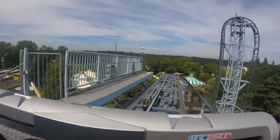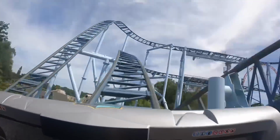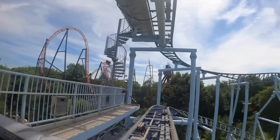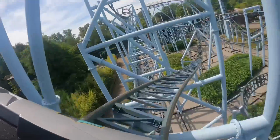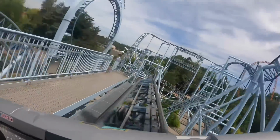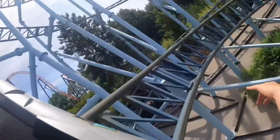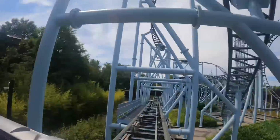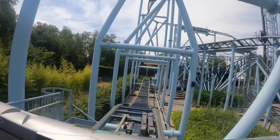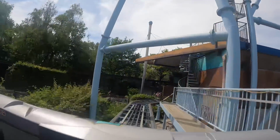The hang time's crazy there. Oh my god. Oh, that was taken slowly. Whoa, that was intense. That feels so nice. What the heck? Why do we have a slanted mid-course? That's weird. Whoa! This is the weirdest layout I've ever seen on a Eurofighter. Pretty decent ride. It's funny how rough the first little bit is, and then it becomes so smooth. That's really weird, but I enjoyed it.